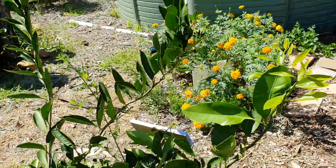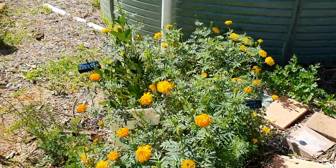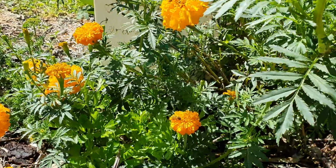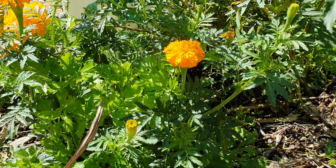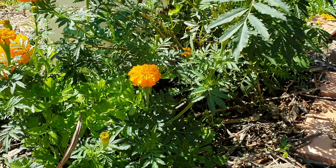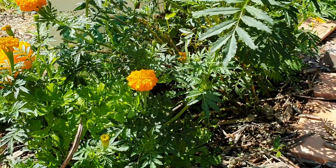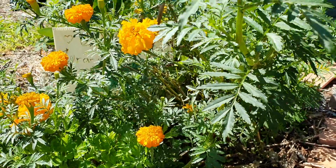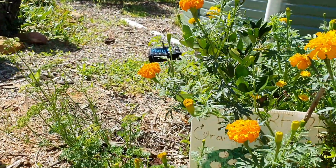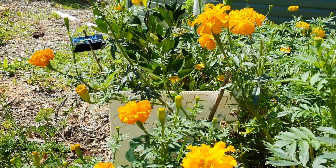Let's have a look over here what we can see. I think our marigolds are quite big today. They've grown after all this rain. Can you see the bees? And these ones are the tall marigolds. These are the tall yellow. They're part of the calendula family. We've got the stingless bees, the native bees. Can you see them buzzing around? There they are.